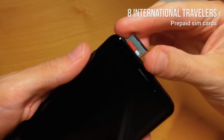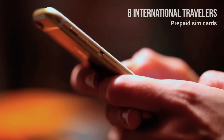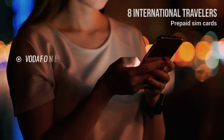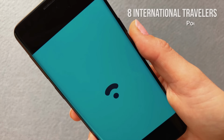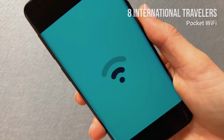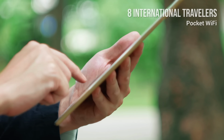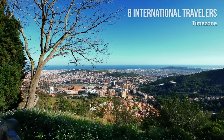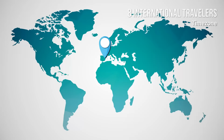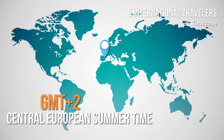Prepaid SIM cards. You can purchase a prepaid SIM card to access the internet on your phone. Local carriers include Vodafone, Orange, and Movistar. See our travel guide for more information. Pocket Wi-Fi. Alternatively, you can consider renting a pocket Wi-Fi or a mobile hotspot. If you're from the US and travel a lot, consider using Google Fi. Time zone. Barcelona uses Central European Summertime or GMT +2. Most countries in continental Europe are in this time zone.